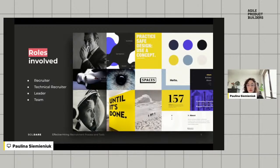So let's start with the recruiter. So me. This is a role who coordinates all of the process from the research throughout the recruitment process to making an offer and hiring the candidate. And in particular, during the recruitment, we are responsible for checking whether the candidate has all of the soft skills and will fit to the culture of Boldare. Basically, if there is a culture fit to the organization. We also make the final decision whether to hire this candidate or not.